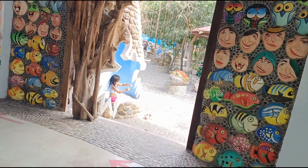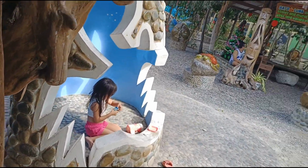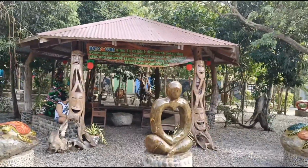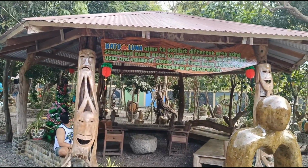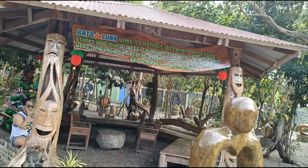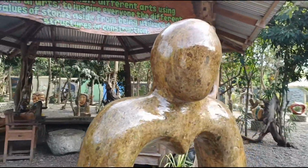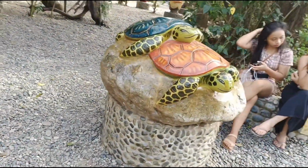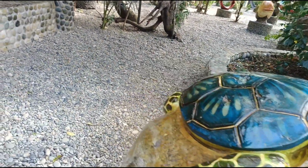Here, let's go see what is inside. So Bato De Luna aims to exhibit different arts using stones and mural arts, to inspire everyone about the different uses and values of stones, aside from being utilized for structures or construction. So these are different works of art made of stone. Must be so difficult. And this is still, of course, their legendary turtle. Although the turtle walks slowly, it can still finish the race.